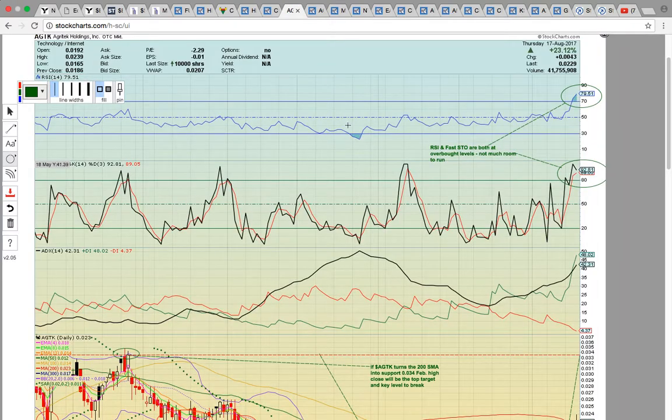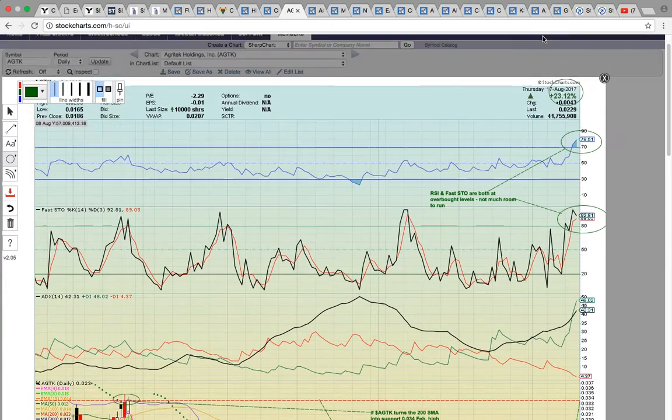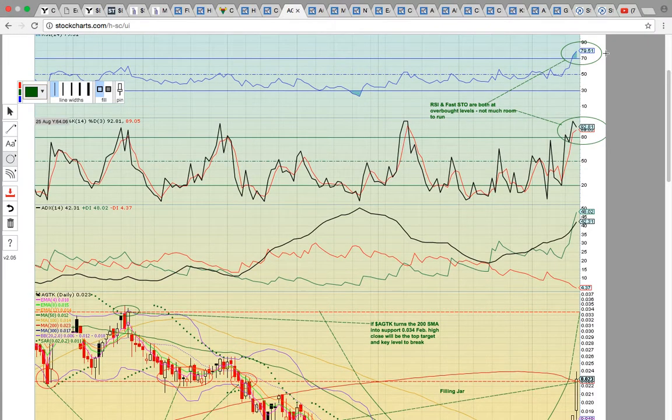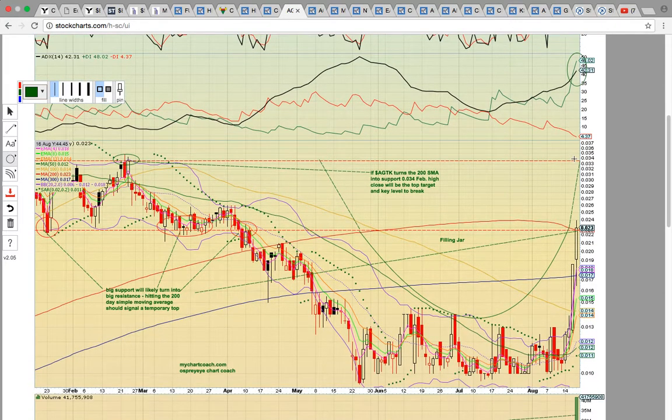Okay, let's look here at AGTK. This has been on a big run. Congrats to people that have been trading this, up 23% today. The big thing on this chart is you've got RSI at 79, so it's at overbought levels, and you have FASTO at 92, so it's pushing overbought levels with plus DI really spiking here.